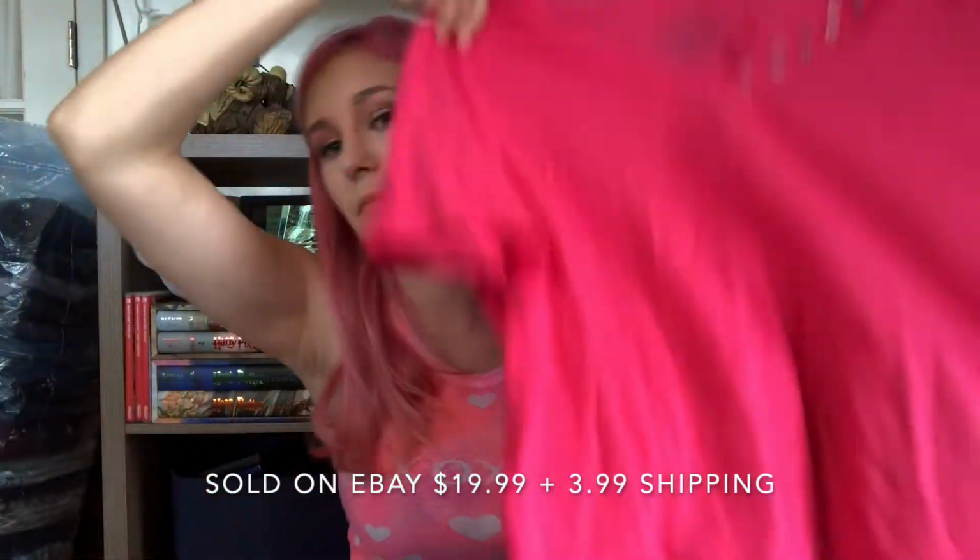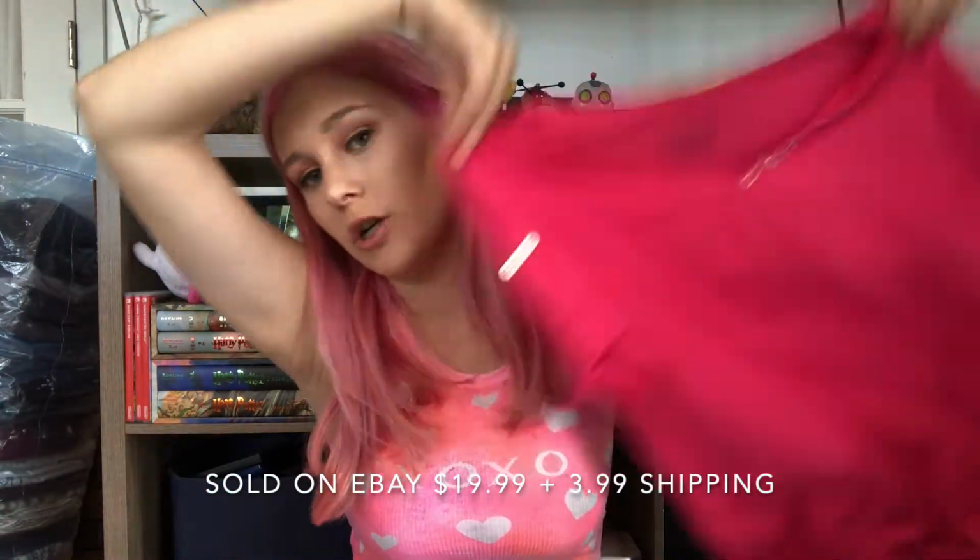Next, we have Neon Buddha. This is a size small. It's just a pink v-neck short sleeve shirt, just a basic thing. It was $2.50. Just experimenting with that brand and seeing how it's going to go.